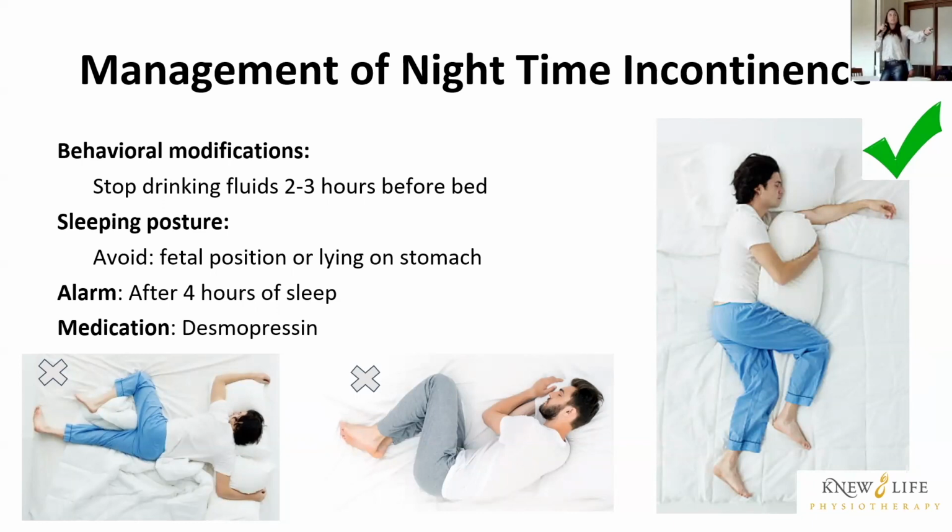But other techniques would be to stop drinking fluids 2 to 3 hours before bed, and avoid sleeping postures like you see here, and this would be your optimal sleeping posture where you have the pillow there. And all of that is just to reduce the amount of pressure that's acting on the bladder, or on the neobladder in the core.